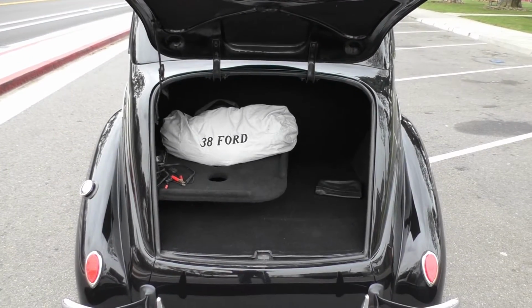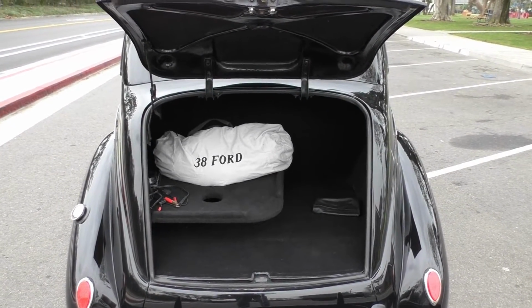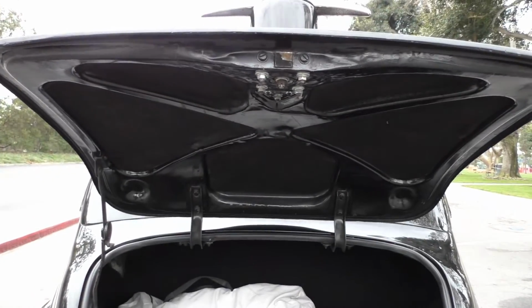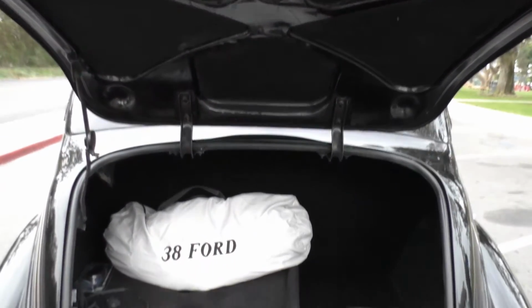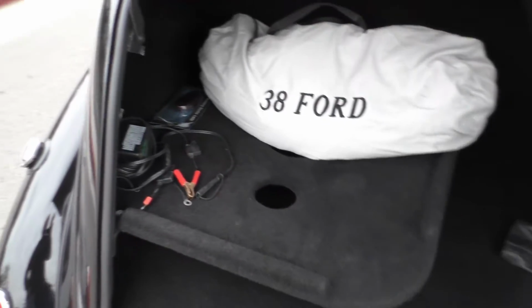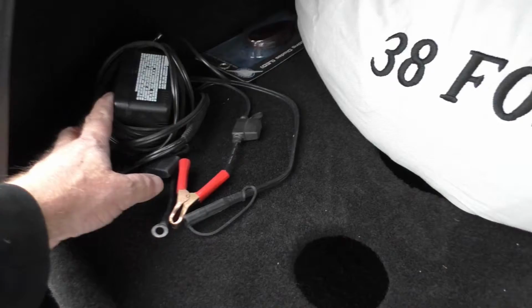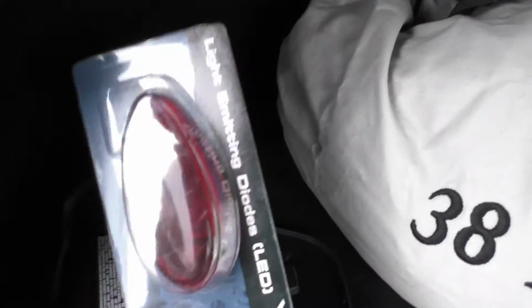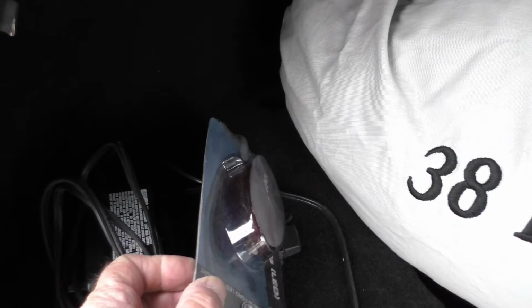Alright, let's take a look at the trunk here. Just like the rest of the car, just a nice solid SoCal style car. Show you the bottom side of the deck lid here. Comes with a car cover. It's in the bag there. We took it out and made sure it was it. And then comes with a battery tender. There's an extra LED taillight lens cover here. Actually, yeah, one of them.